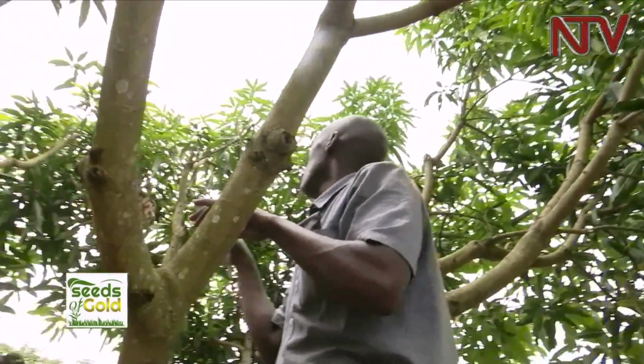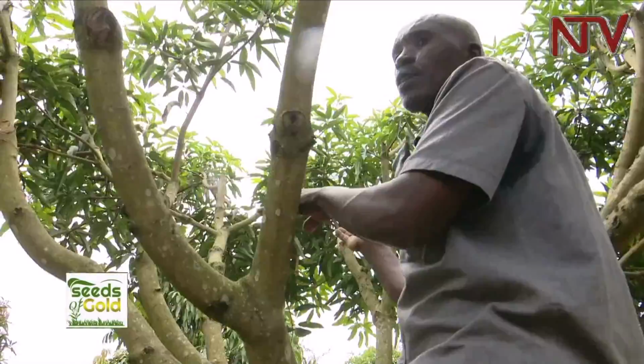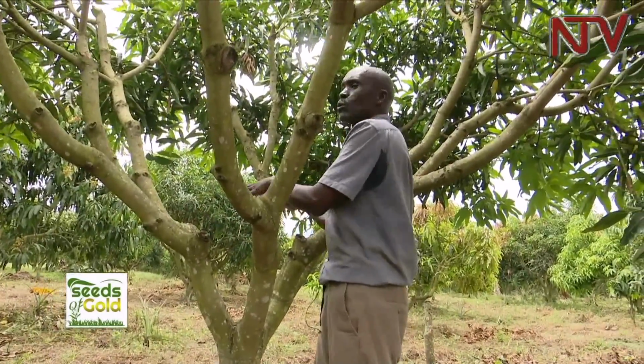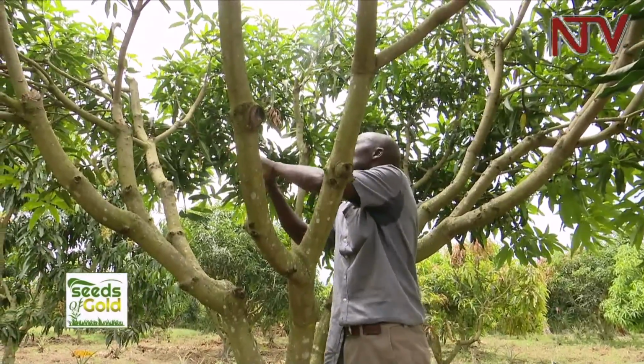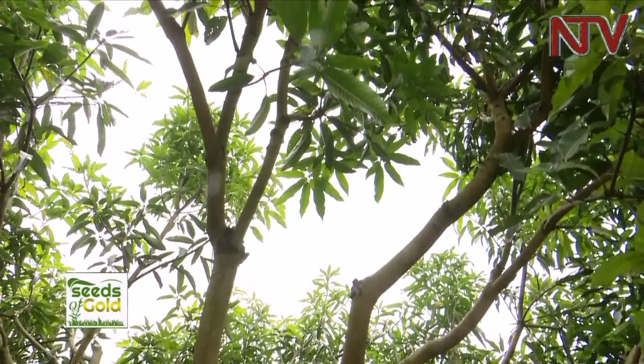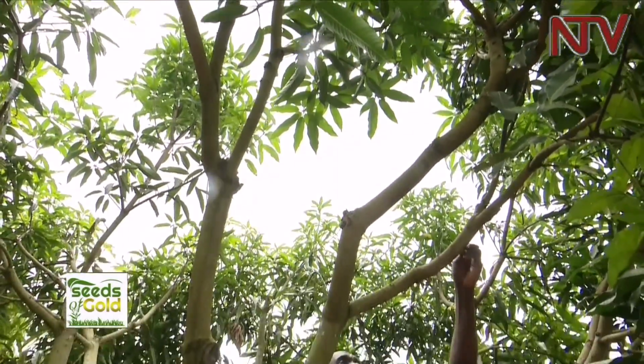So here we are just waiting to see how the flowers will look. We have been cutting whatever comes in the middle, so that the light and sun can ably enter.